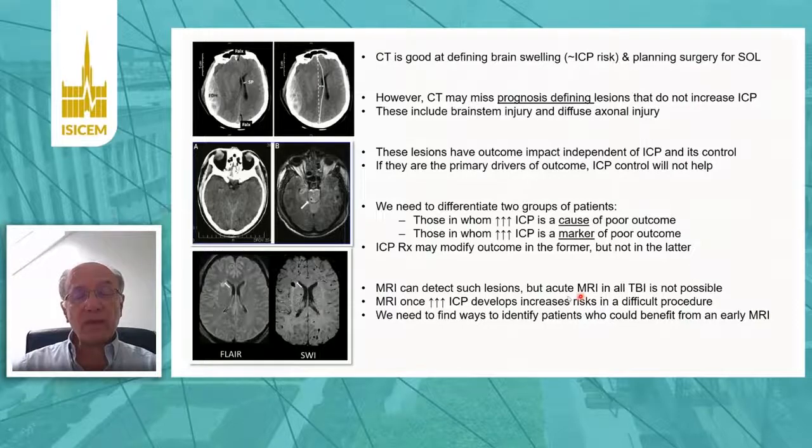in these settings. However, acute MRI in all TBI is simply logistically not possible at present. Well, we could do MRI when the ICP goes up, but once the ICP is markedly elevated and we are struggling to maintain it, it increases risks in what is already a difficult procedure, undertaking MR in a critically ill patient. So we need to find ways to identify patients who could benefit from an early MR so that we can image them with MRI at the point when their ICP is still not markedly elevated, but we don't wind up imaging so many people in whom it's not going to show benefit.